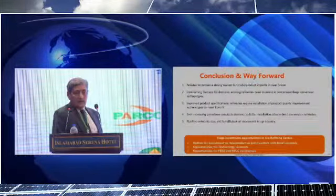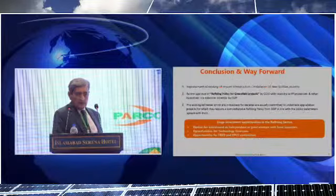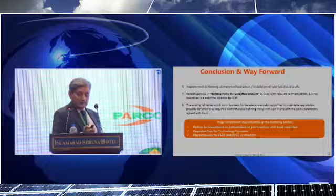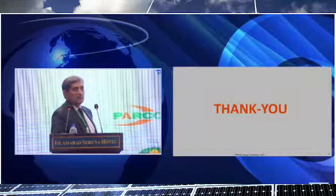Pipeline networks I've already mentioned, especially the need for upcountry. Port structures we have talked about. And the refinery policy for greenfield has already been approved. Existing refineries, in business for decades, are equally committed to undertake upgradation projects. So we are waiting for the refinery policy. That's it. Thank you very much, gentlemen.